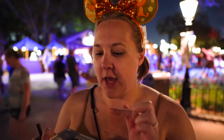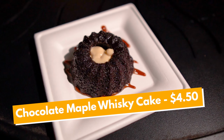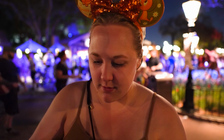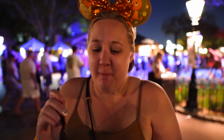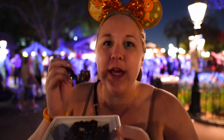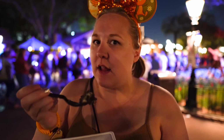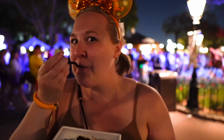Okay, we have made it to Canada. I think this is gonna be one of our last booths for the evening. We got the chocolate maple whiskey cake. It looks delicious. It honestly looks a lot better than that last thing that we had. A lot more not so dry. So much better. Night and day difference. This is everything opposite of what that last one was. This is very ooey and gooey, very moist, very rich. The flavors I like a lot better. This is the one to get. Don't get the one from France.